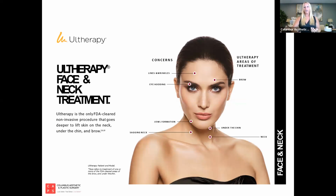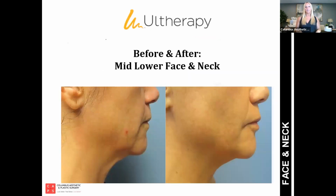Okay, so that just sort of gives you another little illustration giving you the idea. Of course, it does the forehead, helps with hooding of your eyelids, helps around the jowls, the neck, and the chest. So let's get to the fun part. So we're going to start to go over some real results.